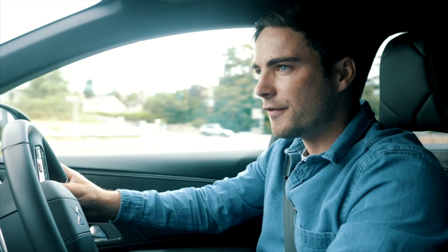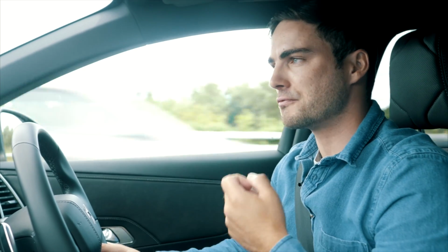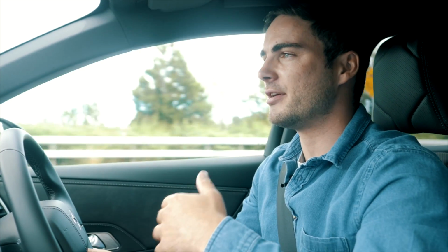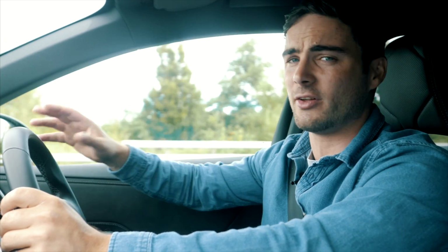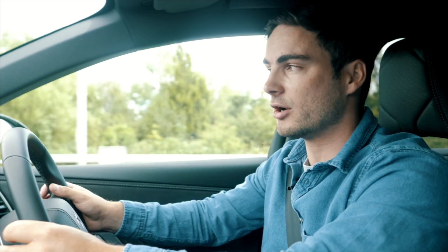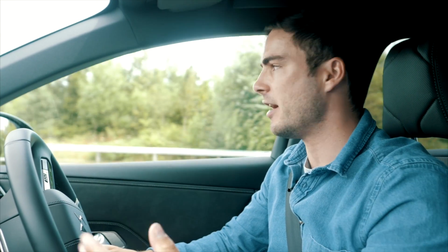So to drive the DS7 Crossback, well, as you can imagine, it glides along the road. The suspension is really smooth. It continues on that theme of just feeling very prestigious, it just feels at home on the roads, particularly on some of the Irish roads. You hit a lot of speed bumps, a lot of potholes, and for my short test drive, so I only have this car for 1 hour, it feels really nice, very predictable.